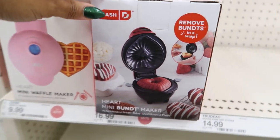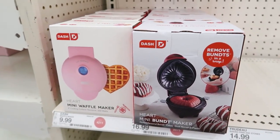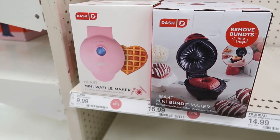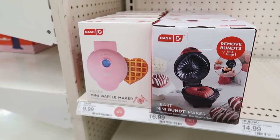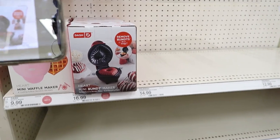I also found some of these Dash makers. So they had some more. So keep that in mind. I love this waffle maker as well. But that's going to be it, you guys, for this video. I'll definitely circle back to Target to see what else they have.